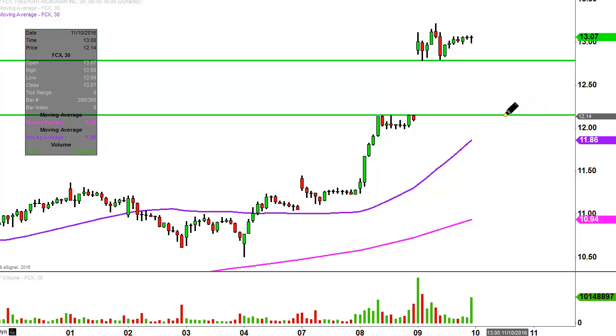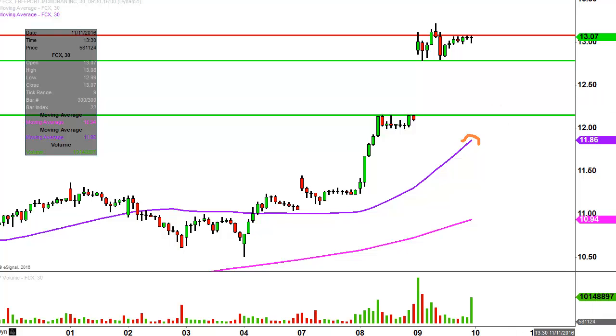Really, the black and white way to look at this going forward is all about that purple line there, meaning as long as the price is up above the purple line, the 50-period simple moving average, then the bulls are in full control. Now for the fun stuff, let's talk about some potential areas of resistance.